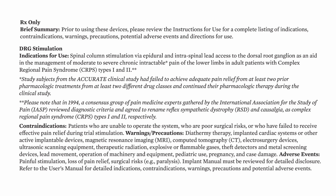Warnings, precautions. Diathermy therapy, implanted cardiac systems or other active implantable devices, magnetic resonance imaging, MRI, computer tomography, CT, electrosurgery devices, ultrasonic scanning equipment, therapeutic radiation, explosive or flammable gases, theft detectors and metal screening devices, lead movement, operation of machinery and equipment, pediatric use, pregnancy, and case damage. Adverse events, painful stimulation, loss of pain relief, surgical risks, e.g. paralysis. Implant manual must be reviewed for detailed disclosure. Refer to the user's manual for detailed indications, contraindications, warnings, precautions, and potential adverse events.